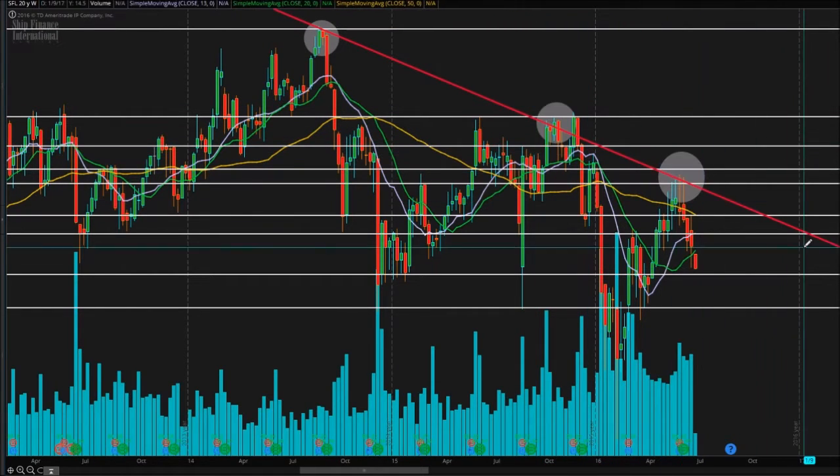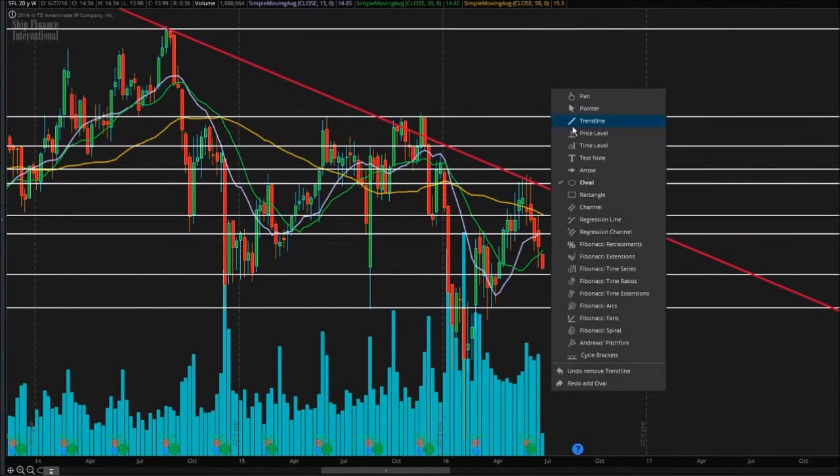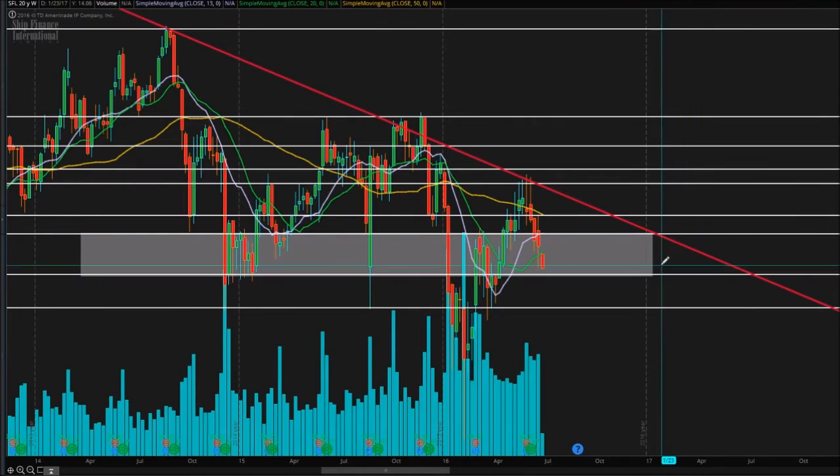In order for this to break away, we're going to need to break above this trend line. We have a little bit of resistance on the way up. Let's take a look at that resistance. I'm going to switch my tool here to the good old rectangle. So we're currently in this channel right here. This channel is between 13.85 and 14.85, interestingly. So $13.85 and $14.85. That's the channel that we're in currently.